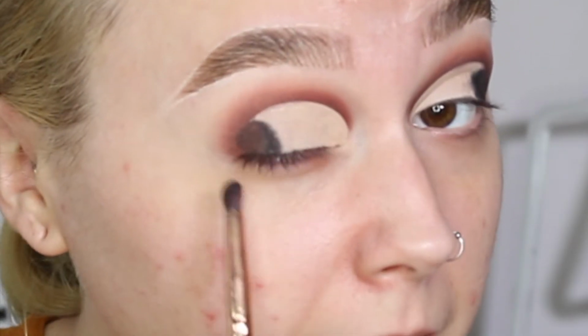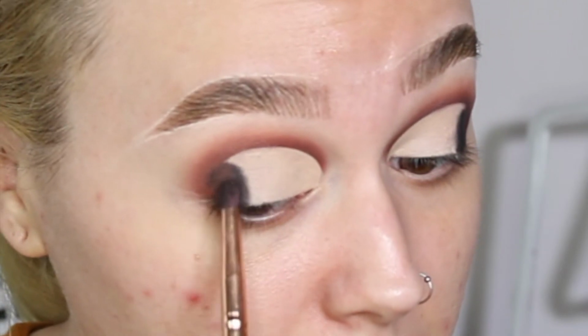While I'm editing, I'm gonna zoom this in. But like right here, it is patchy, patchy. I'm just gonna try my best to make it work. I'm just gently patting this down.